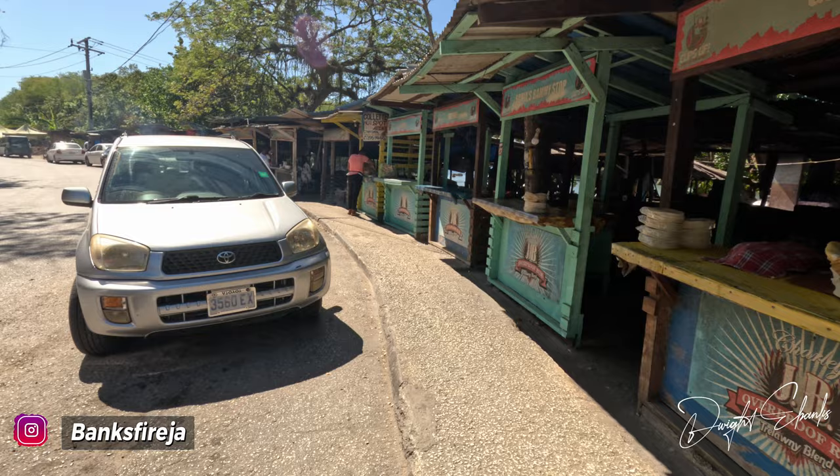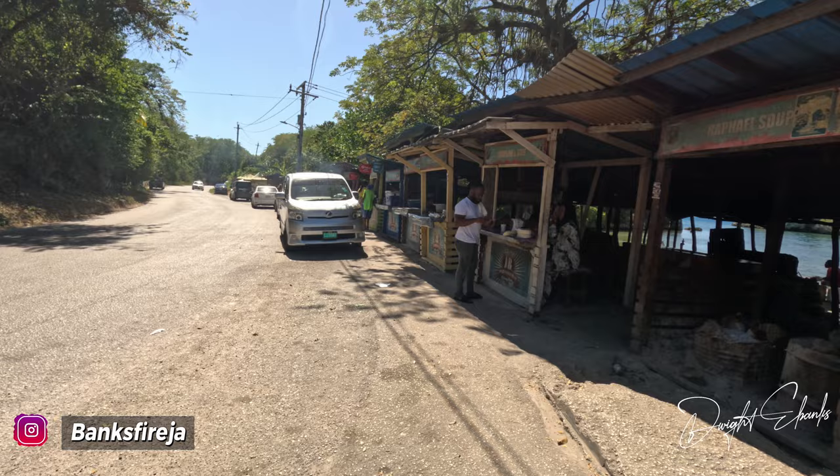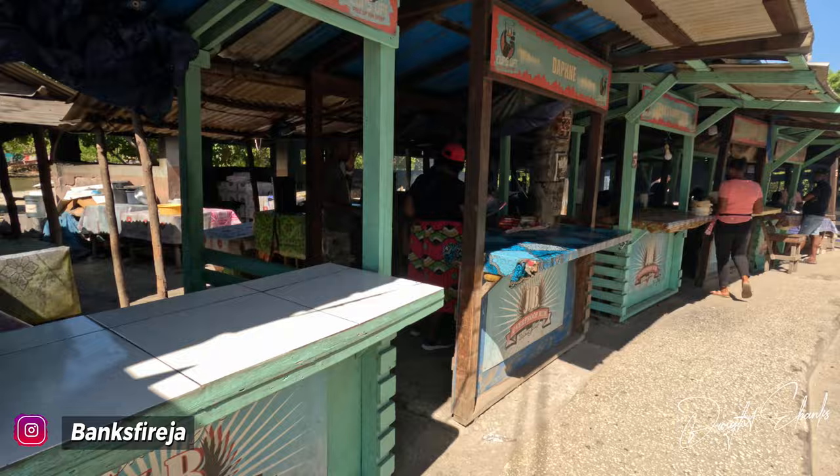And what they serve here is primarily fish in different types, in different styles, primarily fried fish. For me today, I'm going to get fried fish and bammy. It's a staple here in this area. It's well known and it's well loved. So you definitely want to try this out. It's very delicious, guys. I promise you.